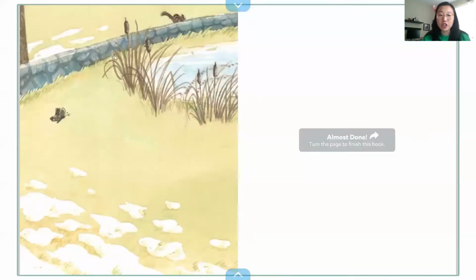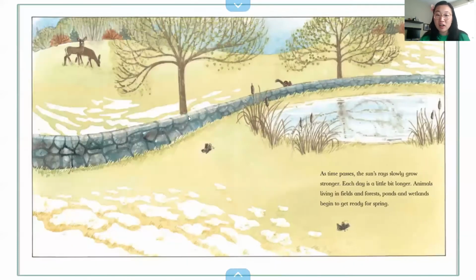And I noticed that the chipmunks came out, the butterfly came out, and all these animals will start coming out of their sleeping and resting spots. Today we met even more animals, like we learned that fish also stay quiet in the water under a thick layer of ice when it gets cold. Friends, there are so many animals that rest in winter time.